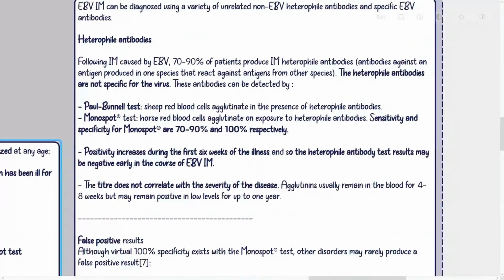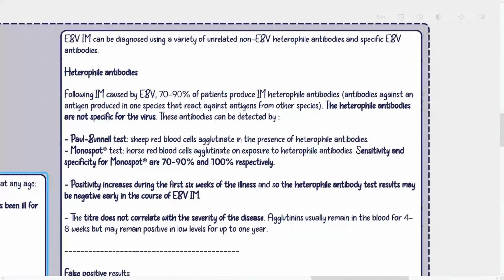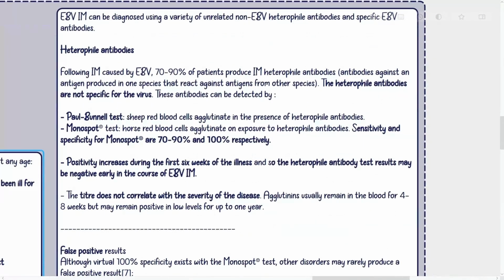EBV infectious mononucleosis can be diagnosed using a variety of unrelated non-EBV heterophile antibodies and specific EBV antibodies. Heterophile antibodies. Following infectious mononucleosis caused by EBV, 70 to 90% of patients produce infectious mononucleosis heterophile antibodies, antibodies against an antigen produced in one species that react against antigens from other species. The heterophile antibodies are not specific for the virus.